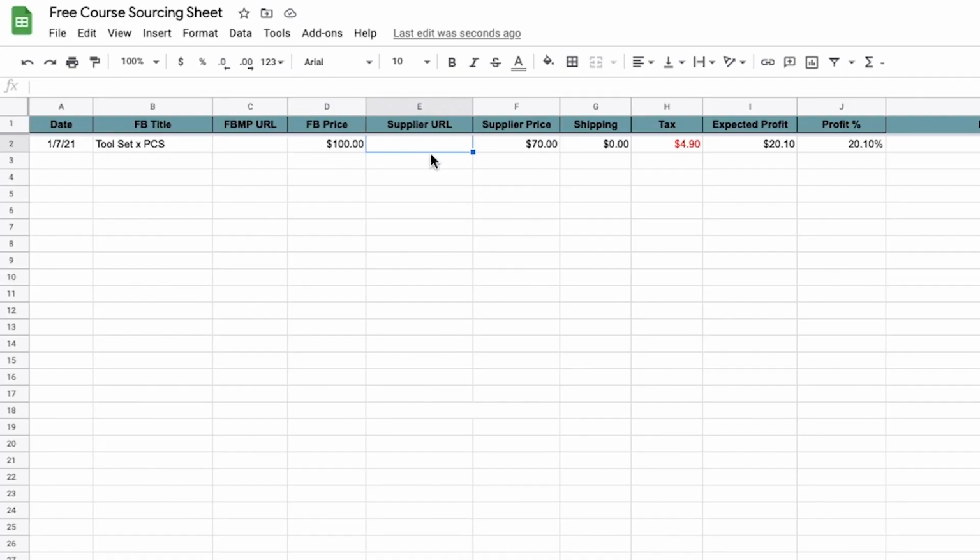What you want to have next is your supplier URL. Whoever your supplier is, let's say Walmart, let's say Amazon, you want to take the URL of the item that you want to dropship and paste it here. Right next to that, you have a supplier price. Why you want to have it here is because sometimes suppliers change prices. So when you're checking your items, because you want to start manually, you want to save as much cost as possible, occasionally you want to go back and check if the price on your supplier's website has not changed.